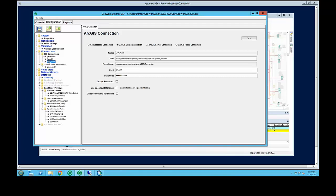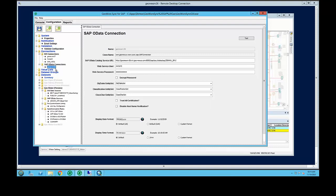So we'll flip to the SAP connection. So to SAP, again, an off-the-shelf, out-of-box connector, uses OData to communicate with SAP. So we have a proprietary, quote-unquote, way that we structure the OData service for our application.